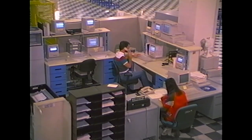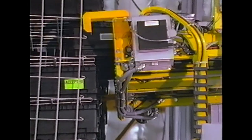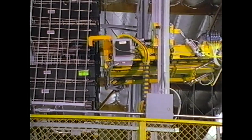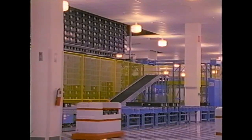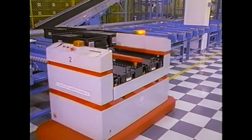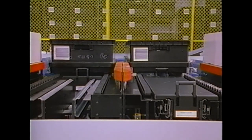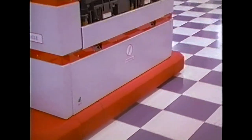When a request for material comes through, the ASRS selects the correct carousel and tote and delivers it to the pickup station. At this stage, the Automatic Guided Vehicle, or AGV, picks up the requested material. Then the AGV moves to the delivery location, following the black and white tiles on the floor.